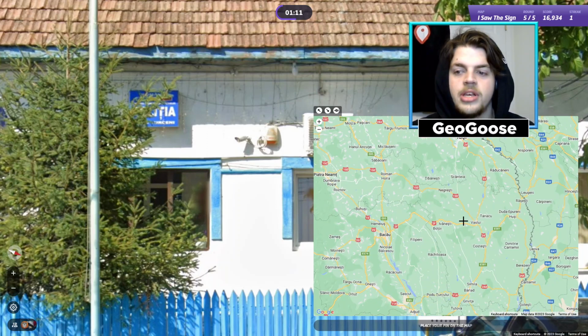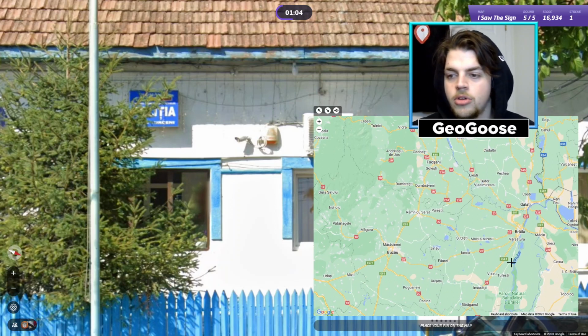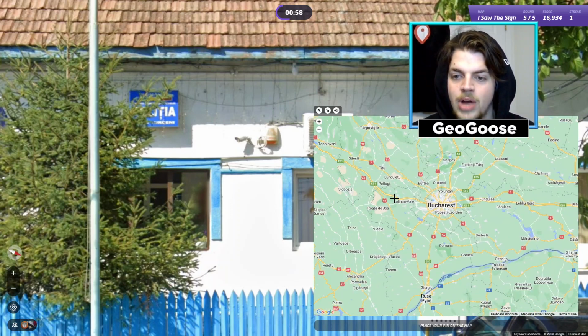And, of course, that's kind of the point of this map, right? You're not supposed to know every single location. You're supposed to use the reasoning that you have, other GeoGuessr knowledge, to try and see if you can figure out where this might be. And that's what I'm kind of trying to do here.